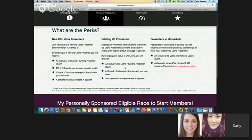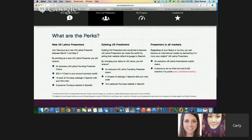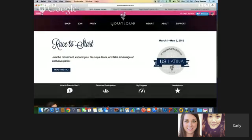Also, if you decide to change your website to Spanish and become a founding presenter, it will be in Spanish for 90 days, and that's going to be the default language, okay? When you go to the website, we have an option to choose Spanish or English. It's up here. You can switch back and forth. But when people come to your website, it's going to be Spanish first. That's going to be the default language, but they can change it to English if they want. So there's always the option for all of us to have both. So just so you guys know.